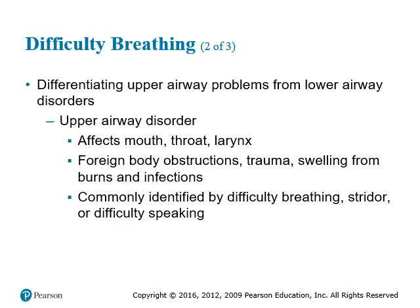All right, so let's talk about some upper airway issues here. It's important to be able to know the difference between an upper airway versus a lower airway problem. Upper airway problems can be caused by foreign body obstructions, right? Somebody's choking on something. They can be caused by trauma, swelling from infections and burns, among other things.